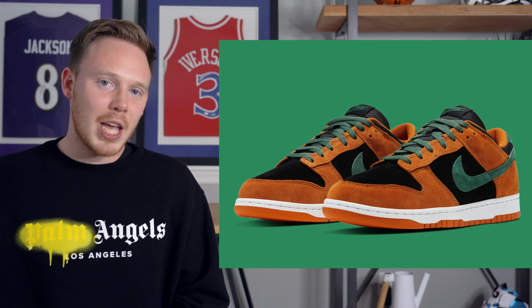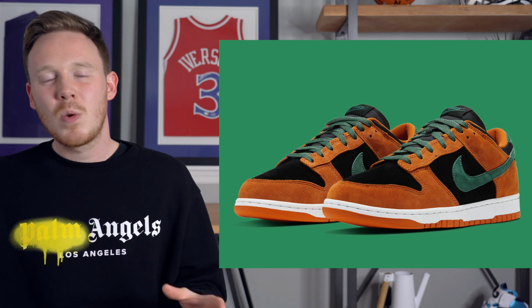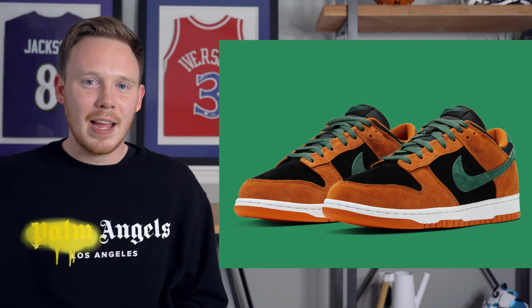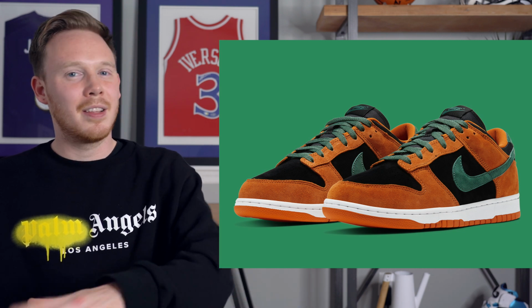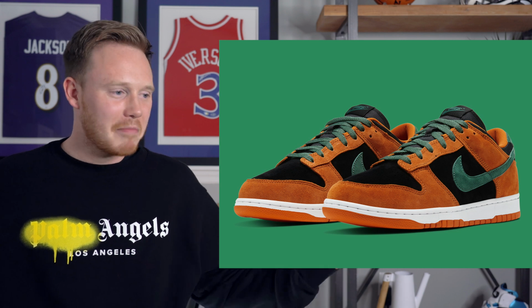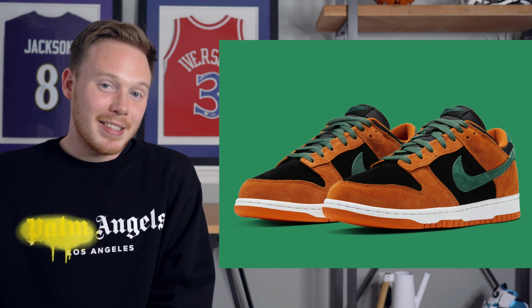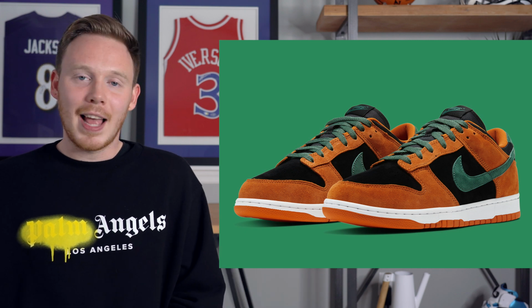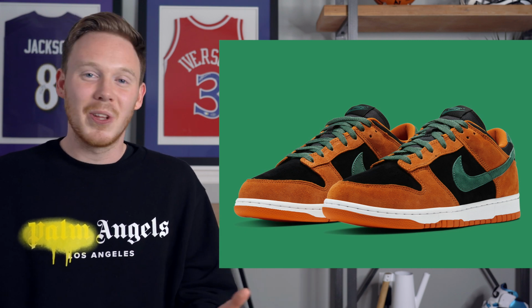It features a darker shade of orange on the upper, some black, as well as a dark green on the Nike swoosh. It almost has like an Orioles vibe to it, which I'm not against. I mean, if you consider the Nike swoosh being like the turf or the grass in the field, I don't know, I'm kind of reaching with that one, but it's not a bad looking sneaker. Again though, because this shoe is a Nike Dunk, I expect it to sell out regardless of how it looks, even though it's a pretty good looking sneaker.